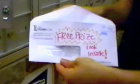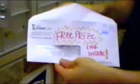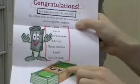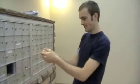There is also another type of mail called spam that could turn into a type of identity theft or fraud. Never respond to mail that promises large monetary rewards or prizes in exchange for your personal information. These mail items are a scam. Shred them or throw them away.